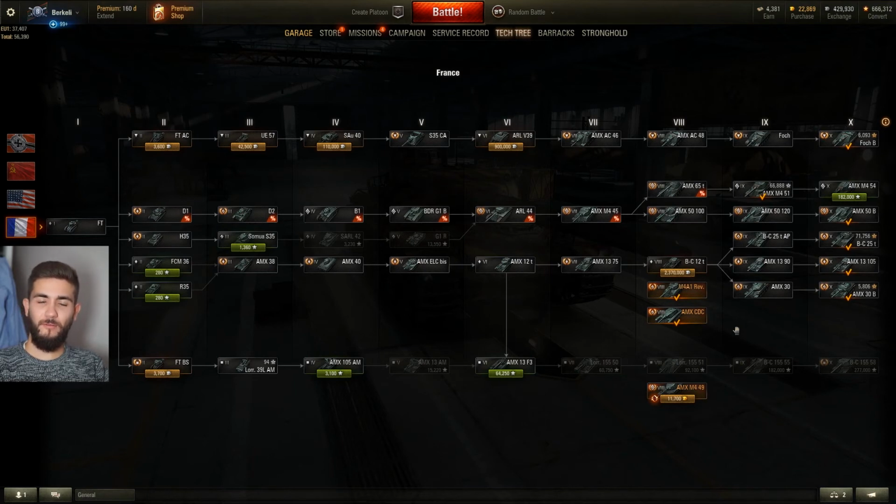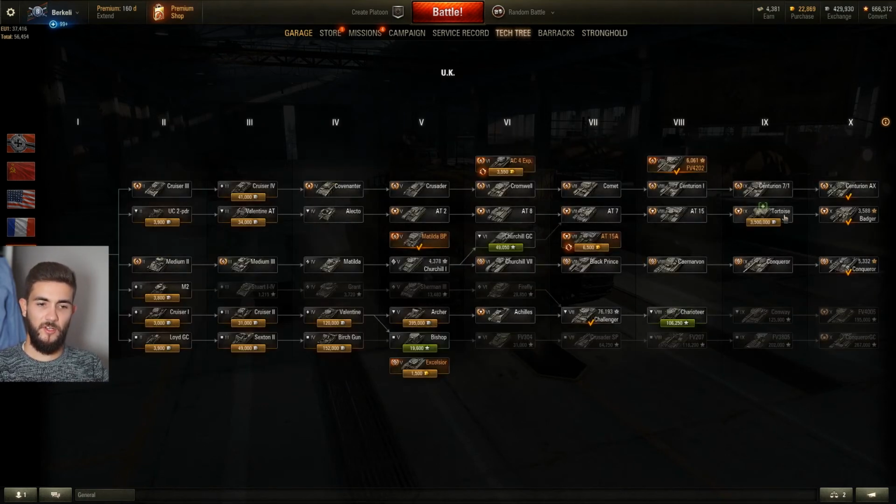It's okay against tier 8, and it just gets weak against anything above tier 8. So if you were to choose between the Löwe and the M449, I would definitely recommend the Löwe just because of the armor, but this tank does get better mobility and better DPM as well.